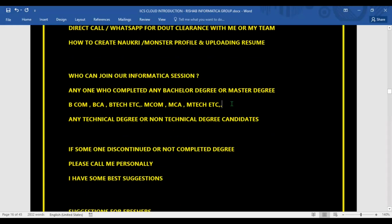Then at least they must have some 2-3 years experience, any experience. I am not going to give the training for freshers because for freshers there is no opening at all, right? So freshers, please don't learn this now. You do something else, or you can learn this as a SQL developer, you can go. That is possible for SQL developer, even for freshers, it is all right.